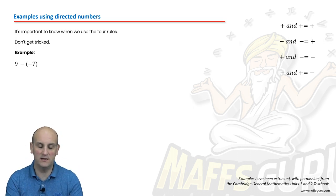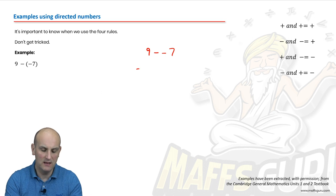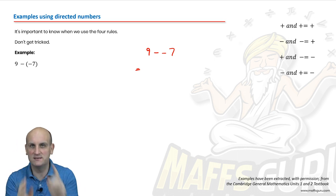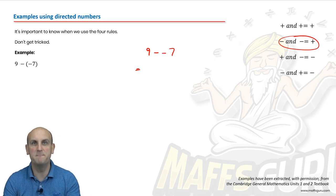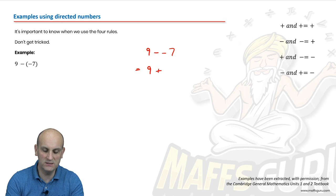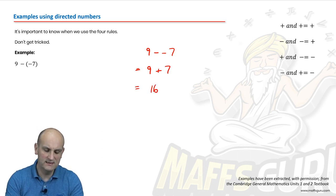Now, this is where we start to get tricked. This is where you have to start to look for the tricks. So we've got 9 minus minus 7. Do you hear what I just said there? I went minus minus. Minus minus doesn't even sound right. But my brain is now going minus minus. They're the same. It's a plus. So I'm going to use, which rule is it? This one here. I know I'm not multiplying or dividing, but I have a minus and a minus together, and I know I can use the rule for that. So a minus and a minus becomes a plus. So I just change that now to 9 plus 7, which gives me 16.